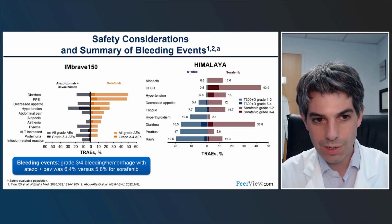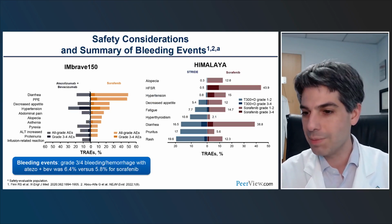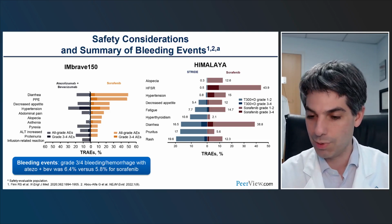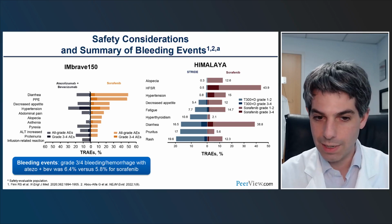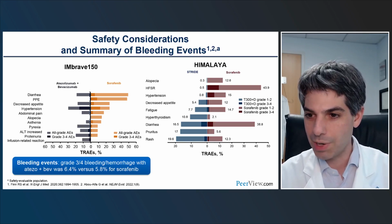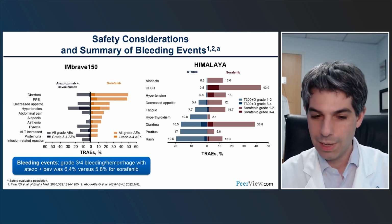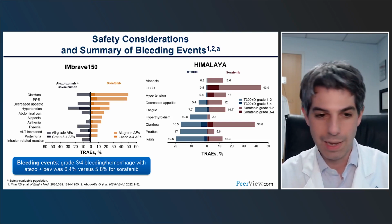When choosing between regimens, atezo-bev includes bevacizumab, which is an anti-VEGF agent. And so, of course, the major thing that we always think about with anti-VEGF agents is concern for, in particular, both bleeding and clotting. The atezo-bev study, the IMbrave 150 study, did require patients to undergo an endoscopy prior to receiving the therapy. There is some newer data that the patients who really bled with atezo-bev were the patients with a portal vein thrombosis, and those patients were actually excluded from the Himalaya study.